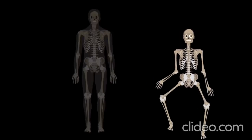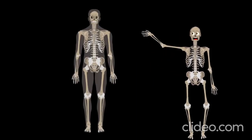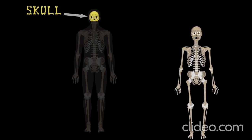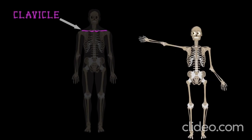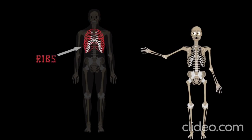Let's focus on some of the major bones in the human body. We'll start at the top of the cranium, which is called your skull, you see. Then we'll move down to the mandible, it helps you chew your food. Onto the clavicle, also called the collarbone on you. Here we have the sternum, which connects all your ribs.